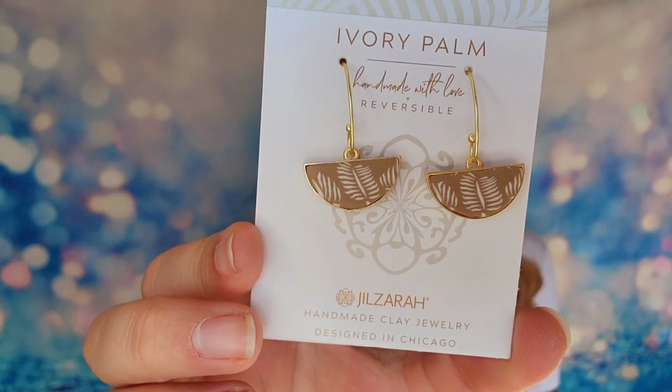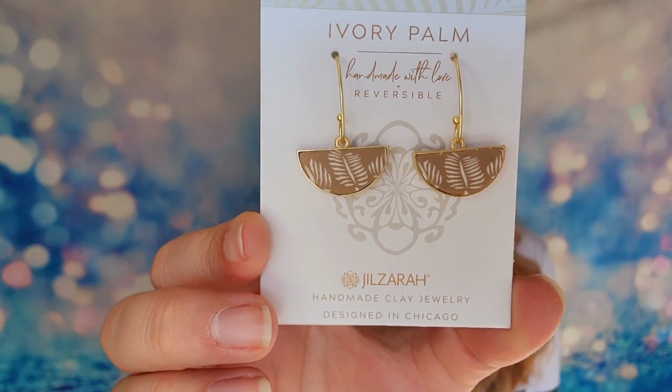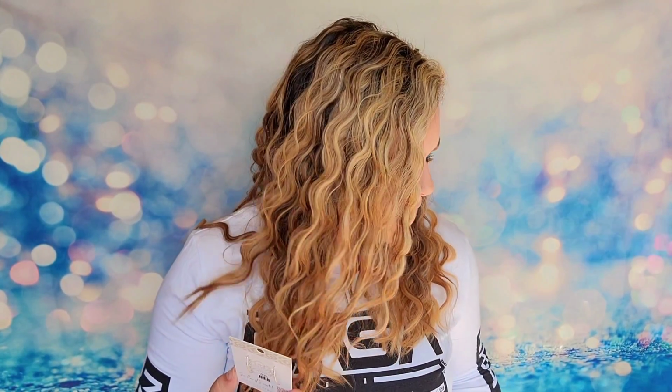Look at those, aren't those cute? Those are really, really adorable. And they're very lightweight. I don't think these are too heavy. They're not gonna pull on your earlobes or anything like that.